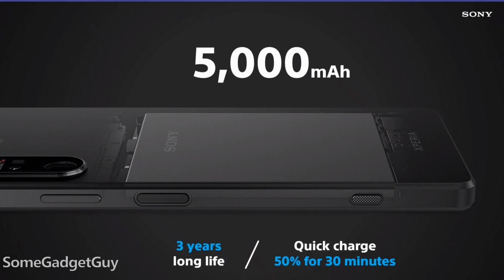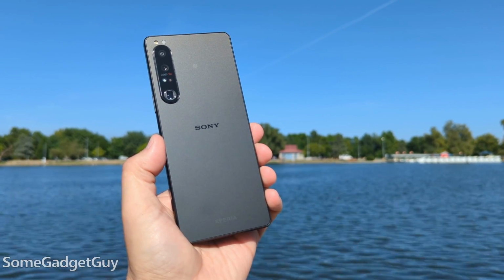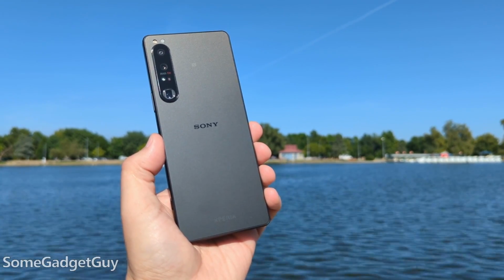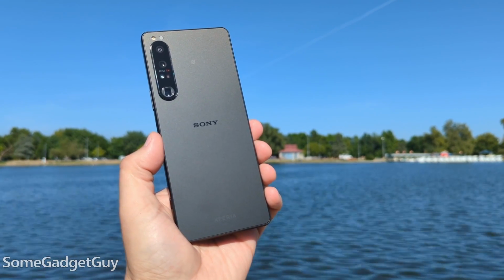The battery gets a bit of a bump, a little more than 10% larger over the 1 Mark III, without radically changing the overall design or build. Sony's gotten really good at packing larger batteries into this sleek frame. And I personally like how long Sony has held on to this form factor. Tall, skinny, all the buttons on one side of the phone.